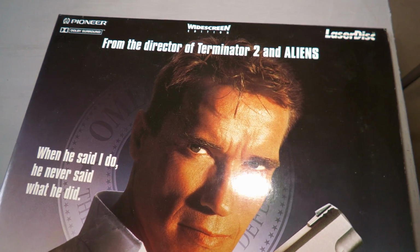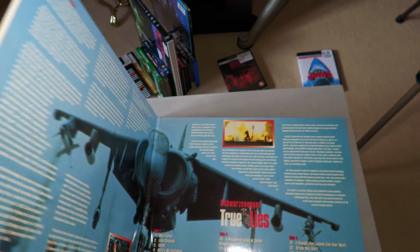And so while I was in HMV yesterday, I always like to see what has been released, and they did have True Lies in there, but I must admit I can't really generate the enthusiasm for that just yet. Maybe when it's a bit cheaper I'll have a look at it, but for now I'm really happy, and have been for years, with my PAL Laserdisc of True Lies.